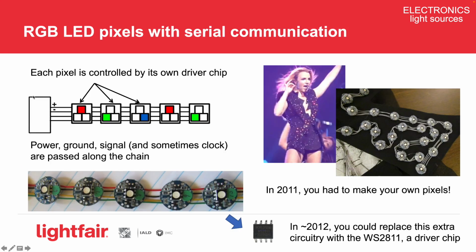And here we can have all the LEDs in the same chain. There will be power and ground passed along, also a data signal, and some types use a clock signal. And each of these pixels can be a different color, but it needs to be smart enough to interpret the data stream and figure out which instructions apply to it. So there's a lot of extra circuitry on both the top and the back of these pixels.